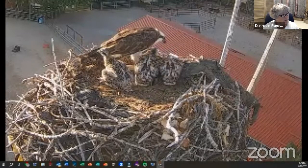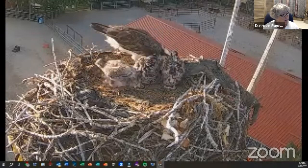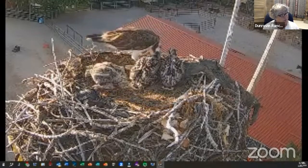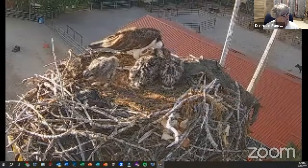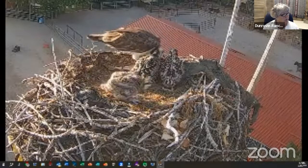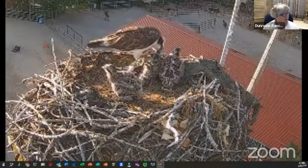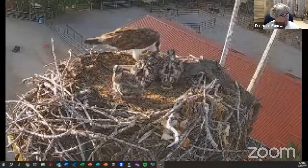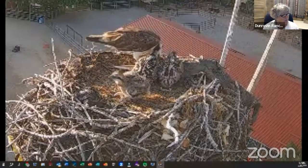And you can see that Pop is on the left there, kind of giving up his space to the other 2, but worry not, he gets back in there and he gets his share. You can see that his crop is starting to fill a little bit. I think he even has a little blood from the fish on it. All of these chicks have just been doing so well.